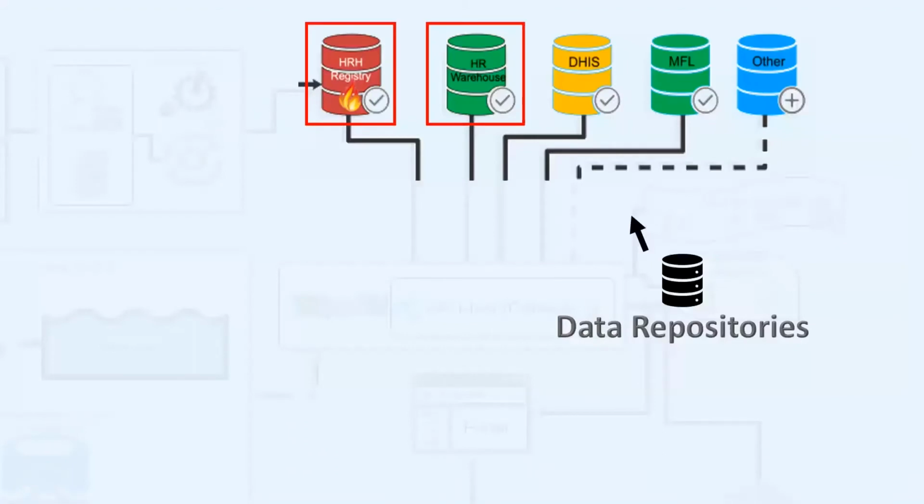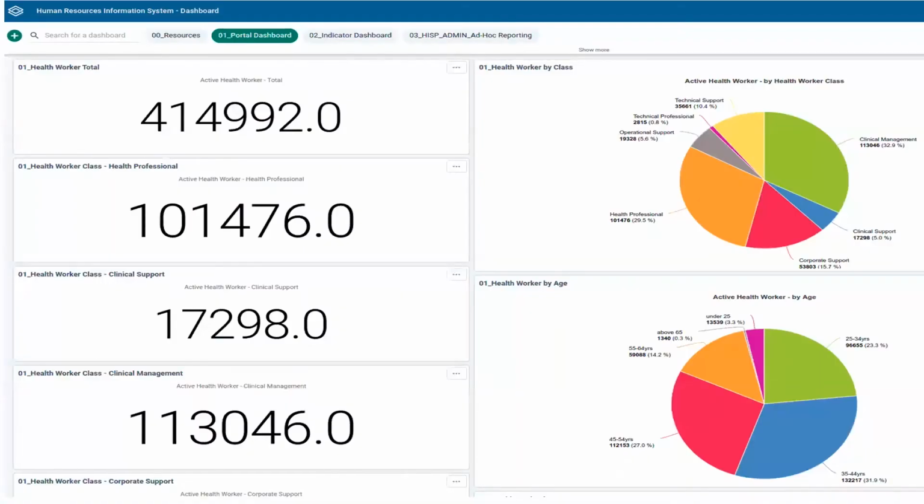And now going back to our main slide, the HRH data warehouse, which is denoted by the second green icon, stores aggregated data for HRH planning and reporting. Now, to give you some insights into this component, what you see here is the aggregated data shown on the dashboard. We can create, edit, add, or remove favorites on the dashboard as required.